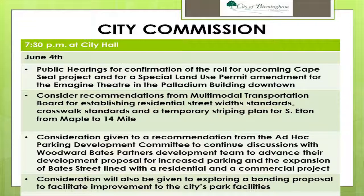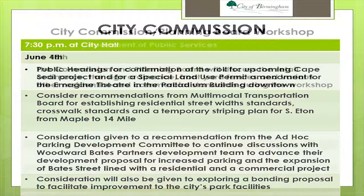In addition, consideration will be given to a recommendation from the Ad Hoc Parking Development Committee to continue discussions with the Woodward Bates Partners development team to advance their development proposal for increased parking and the expansion of Bates Street lined with a residential and a commercial project. Consideration will also be given to exploring a bonding proposal to facilitate improvements to the city's parks and parks facilities.